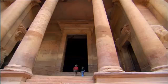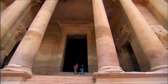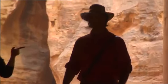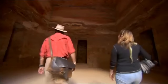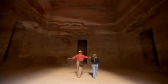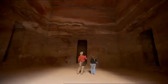We've been granted special access to go past the doorway and enter the main hall. The two chambers. Unlike the ornate facade, the interior of the treasury building is Spartan. One large, perfectly proportioned room flanked by 3 small antechambers. But creating this building was an incredible achievement considering it wasn't built, but carved into a sheer rock face.